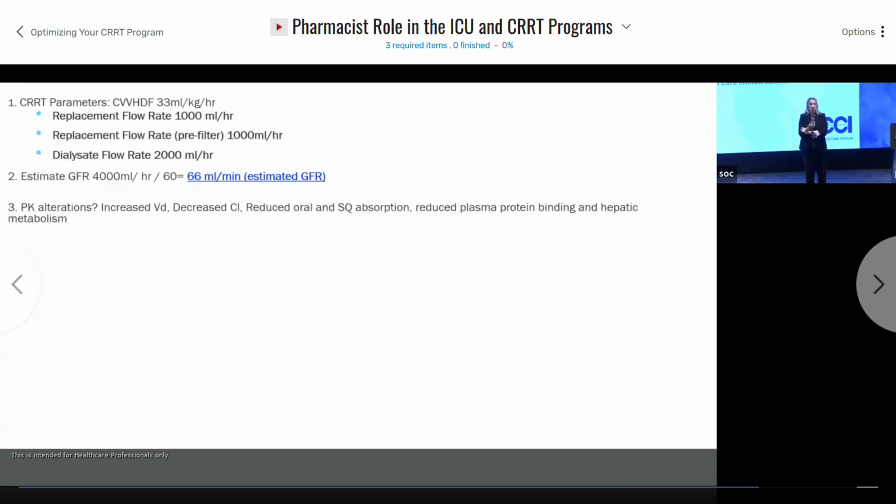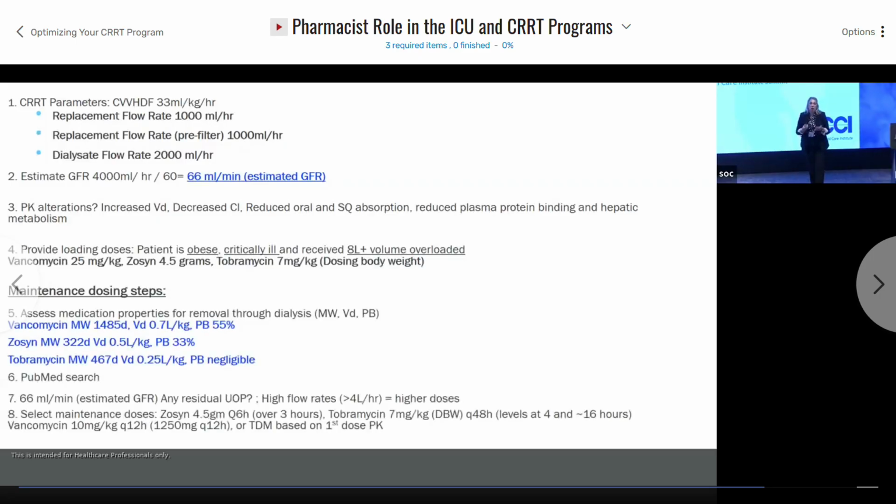So again, our patient was getting 4 liters an hour of CVVHDF. His GFR is around 66. So what PK alterations does he have? Oh, he is a fluffy Michelin man. So this guy is extremely volume overloaded, right? And he was an outside hospital transfer, so who knows what happened before he came to us. He's going to have reduced clearance, reduced absorption, all the things. So I know that he's going to need really high initial doses. He's going to need very high loading doses.